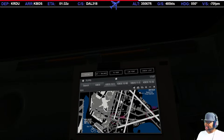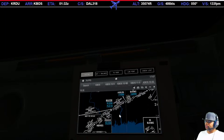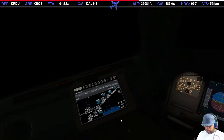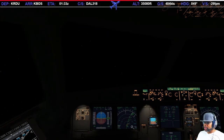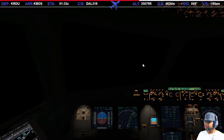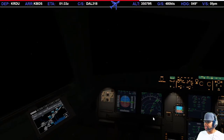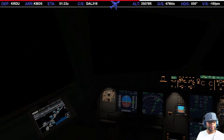So we're going to exit stage left, guys. So we should be leaving his airspace prior to us needing to start our descent. It'd be right there on the cusp.